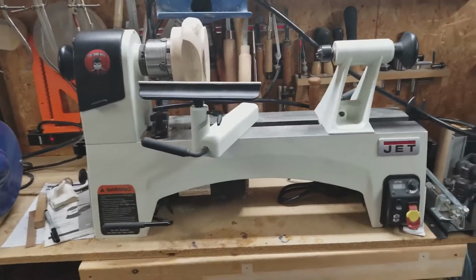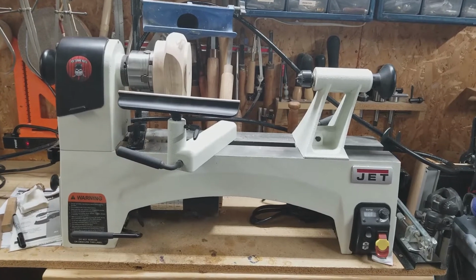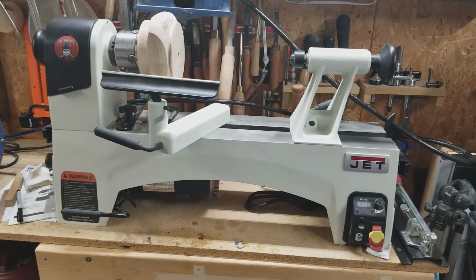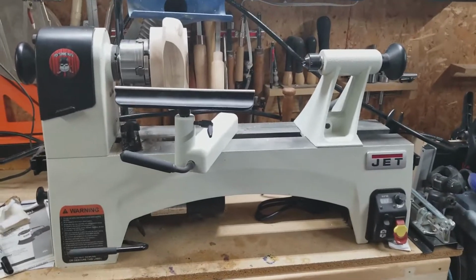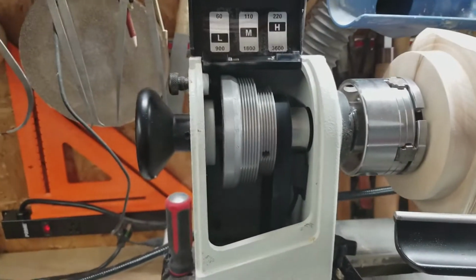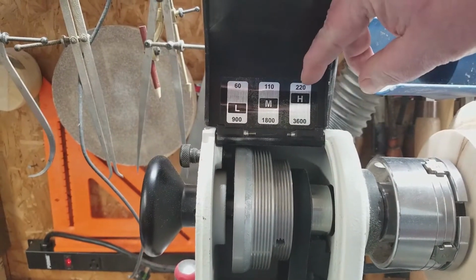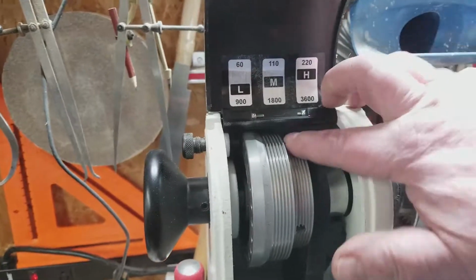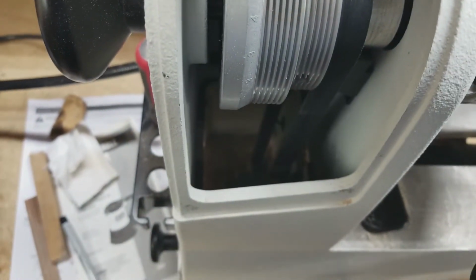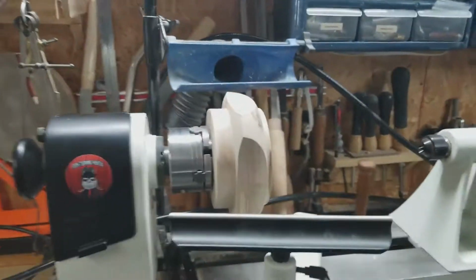Here is my pride and joy. This is my brand new Jet 1221 VS. I just got this after Christmas, and this thing is just the bee's knees. It goes from 60 to 3600 RPM, and it's got a fairly simple belt changing system. So you can see you've got your 3 different ranges here, and all you do is change the belt up top, and then down in there, I don't know if you can see it very well, there's a second pulley that you have to change on. Changing that is a breeze.